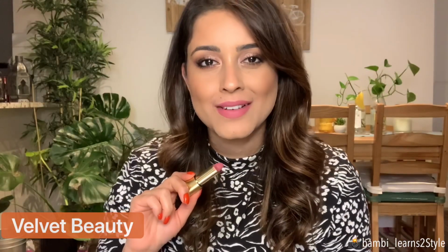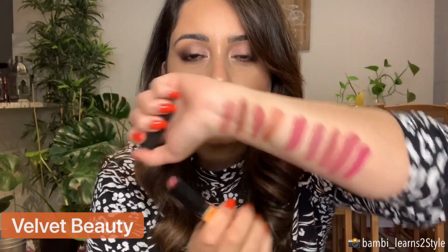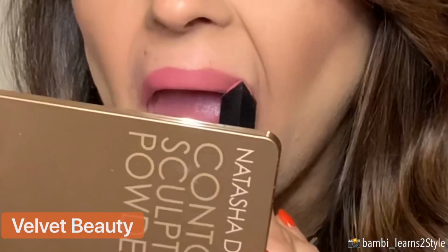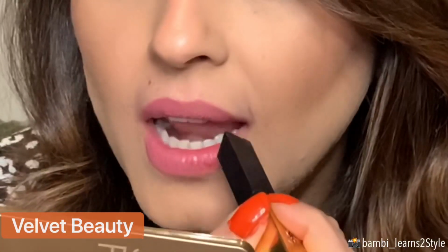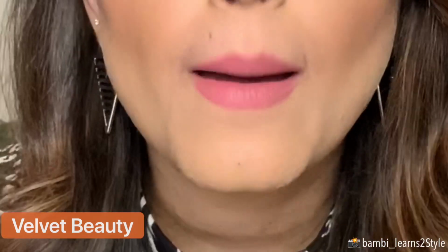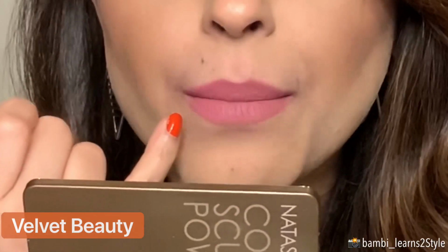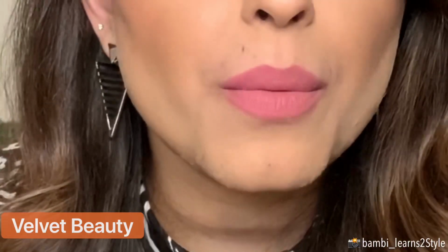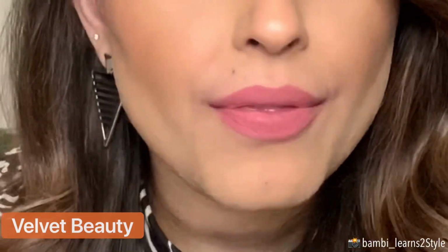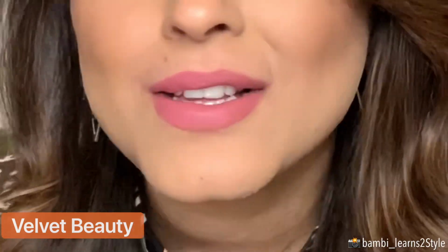So that's Velvet Beauty. I feel like the number 17 shade from YSL is pretty close, so I'm going to be comparing this one on my lip. This is Velvet Beauty, and this is the YSL number 17. I think they are pretty close. This is a little bit more pink, but you can probably hardly tell the difference. And they are both very comfortable. Yeah, so that's how they compare.